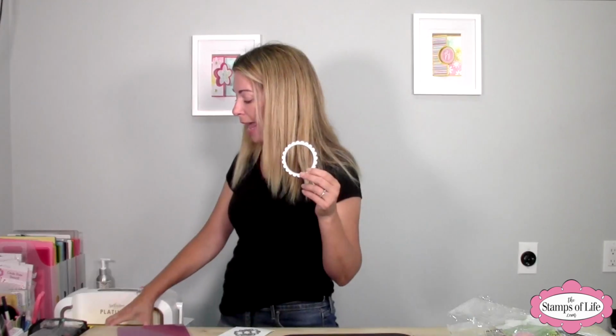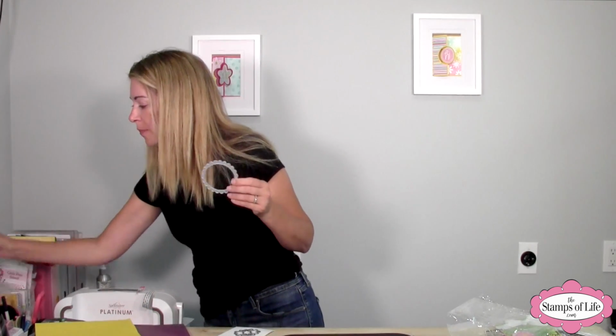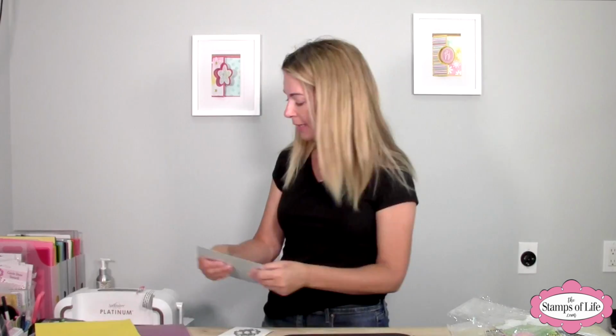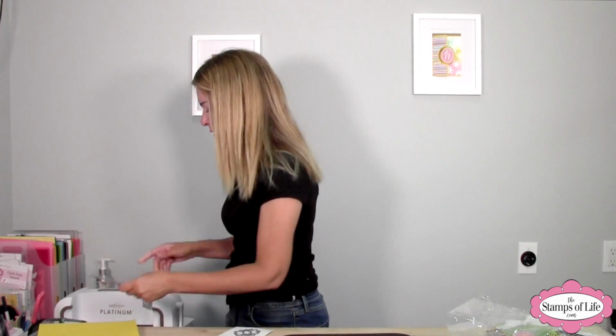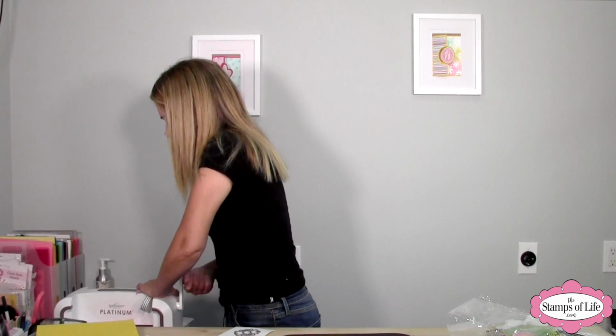Now I'm gonna just go ahead right now and die cut the frame. This is gonna be the add-on that I add on to my item. And I'm gonna use adhesive sheets on the back. And let's see, ooh, look, I already have adhesive on the back and I'm gonna just die cut it just like that. So this die is a little different than the one I just did because this is gonna cut the circle in there also. Okay, so just know that there's two dies. Okay, so we're gonna run that through.